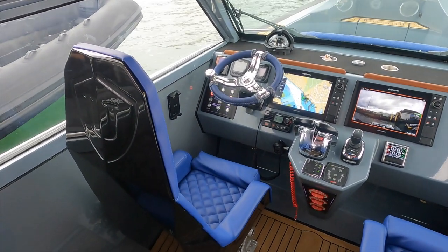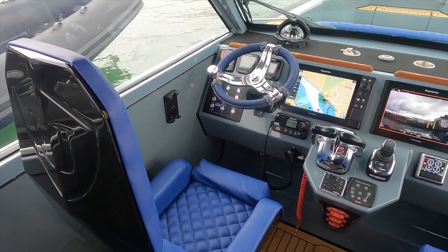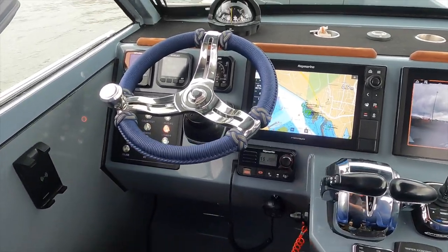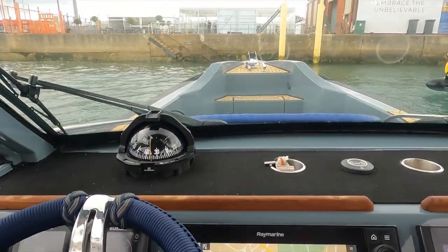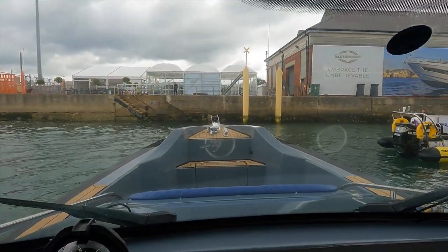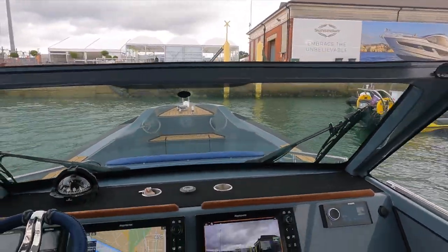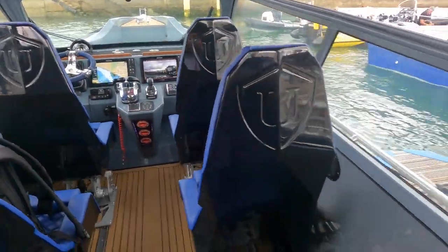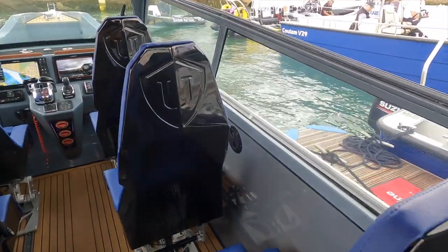Stormbird is hull number one of the X-Class range of luxury and high performance craft which are built by Ultimate Boats. And what makes this boat really unique is that she has a patent pending hull design that means her passengers enjoy a comfortable ride even when ploughing through gale force 7 to 8 conditions.